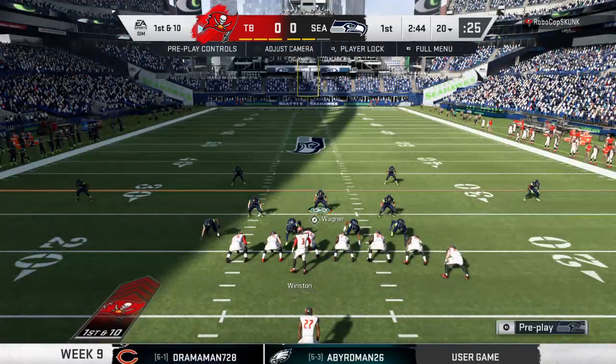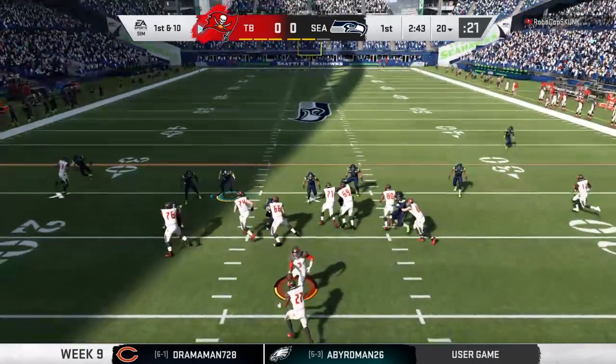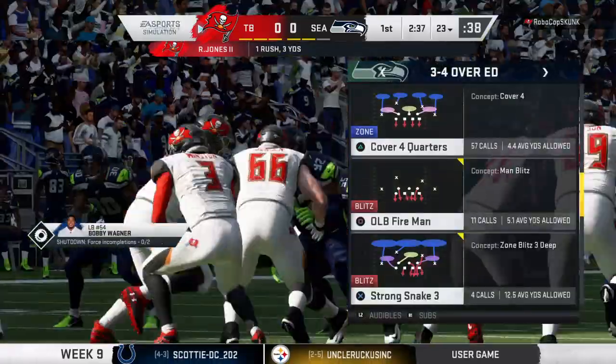Winston and the Bucs take over now, 1st and 10 at their own 20-yard line. The second-year man from USC, this is Ronald Jones. He'll get about 3 as he's taken down at the 23.